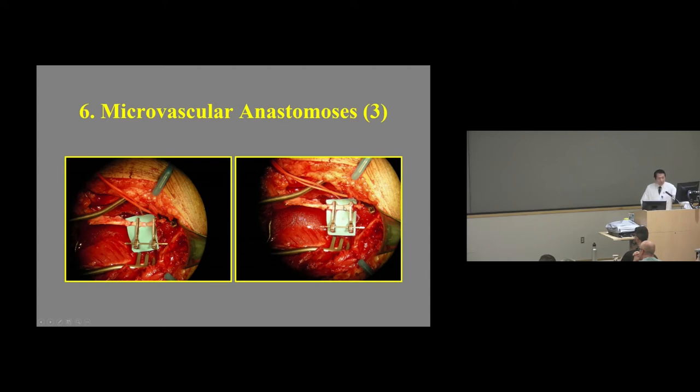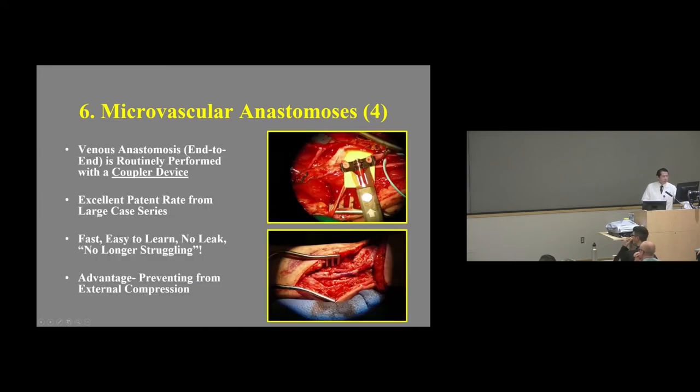I add exactly 6 sutures: side-to-side, 2 in the front, flip, the other 2 in the front, down. So this is very precisely done. This is the way it looked on the microscope. In terms of the venous anastomosis, we pretty much use the coupler device now.